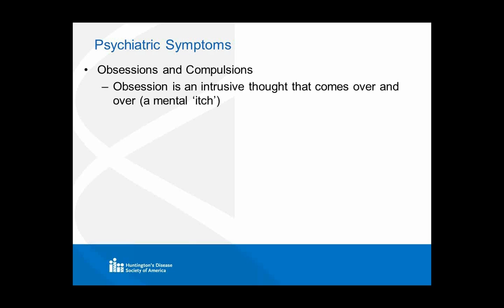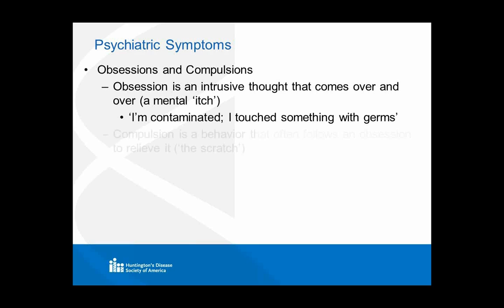An obsession is an intrusive thought that comes over and over. I call it a mental itch. So an example of an obsession might be, I'm contaminated. I touched something with germs. So that's a thought that comes. And the person who has an obsession doesn't like it. It's an unusual thought. They're aware of the fact that that is kind of a weird thought. They don't like it. But it comes over and over and over again, and they can't stop it from coming.